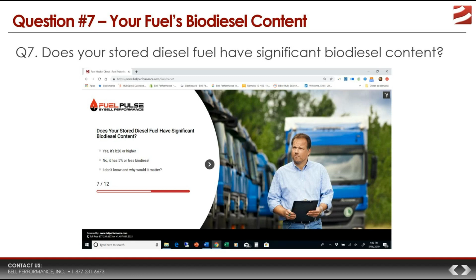It used to be true that's the case for on-road, but off-road was still pure petrodiesel. Not anymore. The exception for off-road fuel has been phased out in recent years. So even off-road diesel fuel that you get now is at the same risk for problems in this regard as on-road fuel. Now, this last choice, I don't know, and why does it matter?